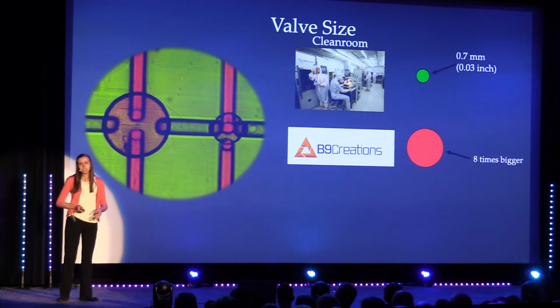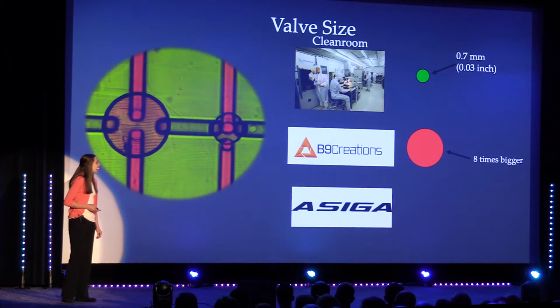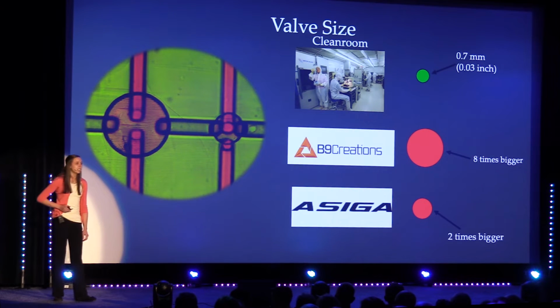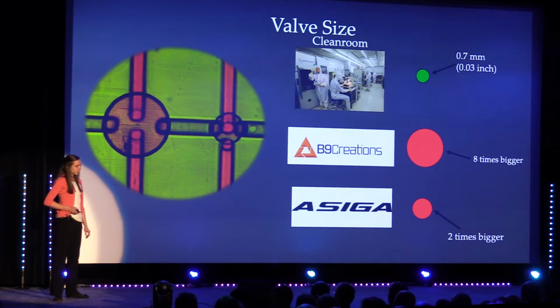So we searched the market some more. We bought the absolutely best 3D printer we could find on the market, and then we made another valve. The smallest we could get was still 2 times bigger than the clean room. This just wasn't good enough.